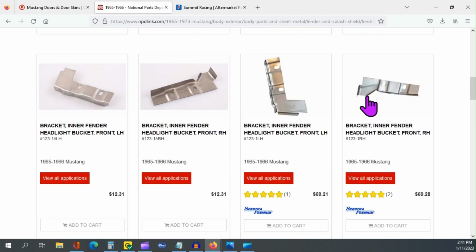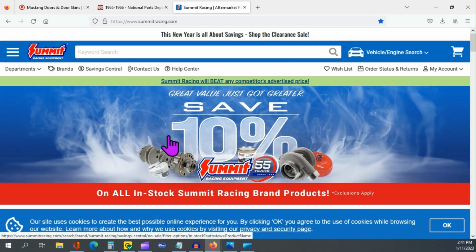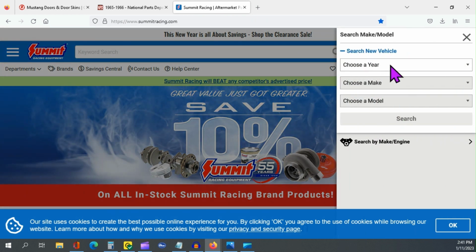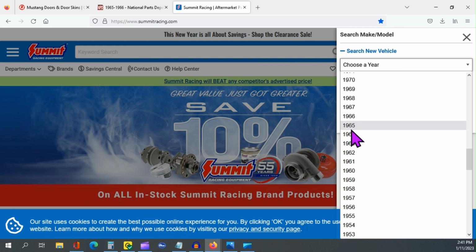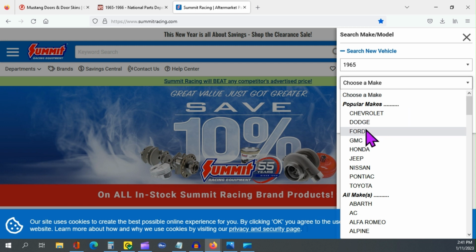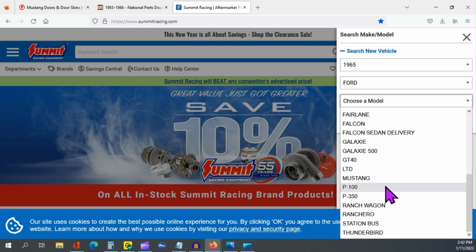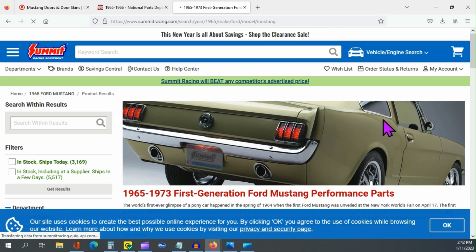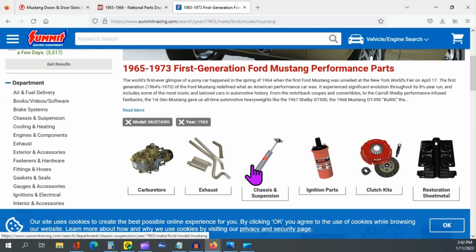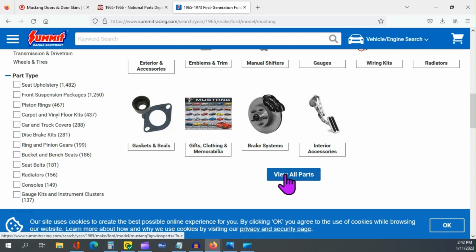And now Summit Racing here, a few years ago, they got into the parts restoration game, and they have a good offering of parts as well. So you just put in the same, your make and model. And there's Mustang. And 65 through 73 first gen performance parts. And they got the complete restoration sheet metal, just like everybody else. And a lot of other trick pieces to really personalize your ride and make it your own.